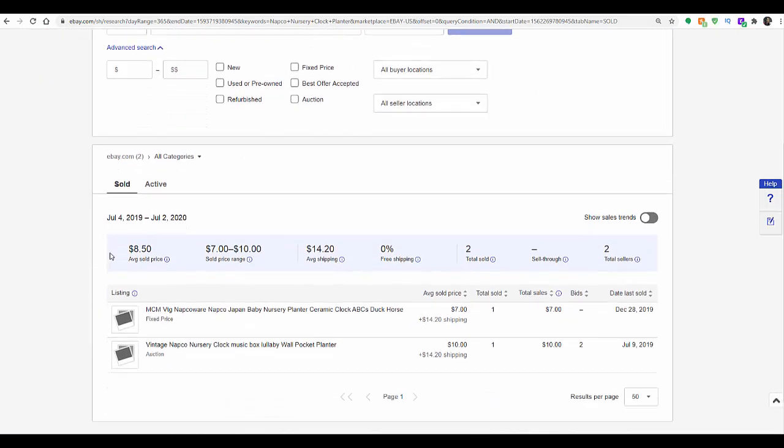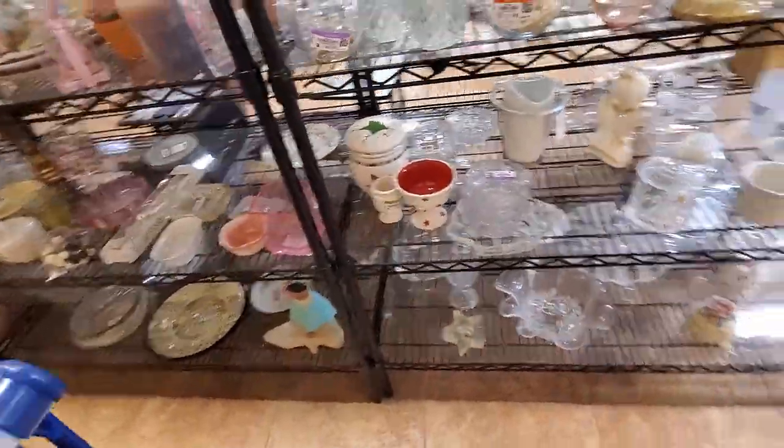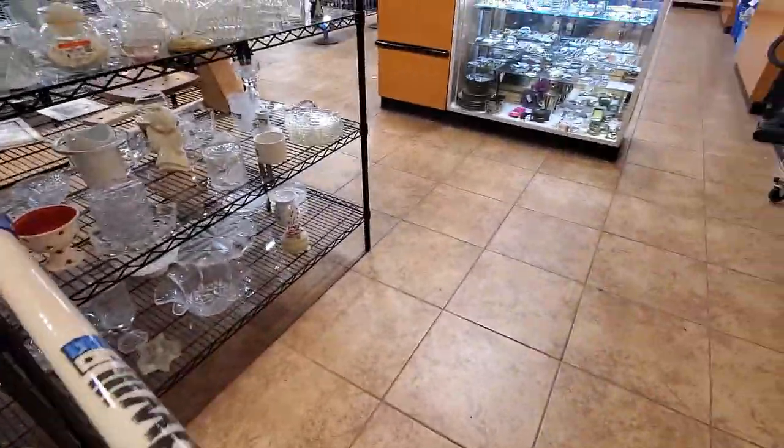And I come down here and there have been a couple of them that have sold with an average price of $8.50, which they basically just take the selling prices and average it, which isn't always the most effective way for you to determine your pricing. But you can see $10 is the max. So I did buy this piece, but I'll probably take it down to the booth.